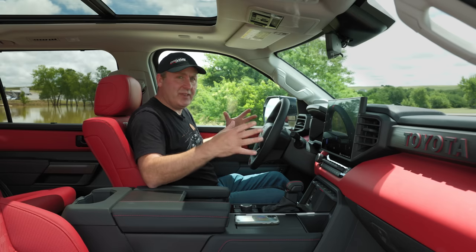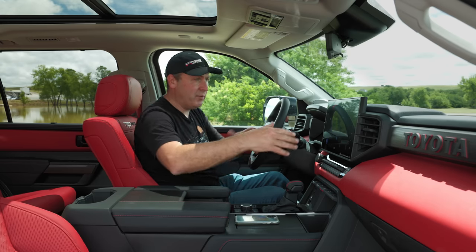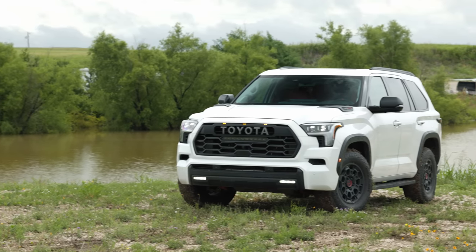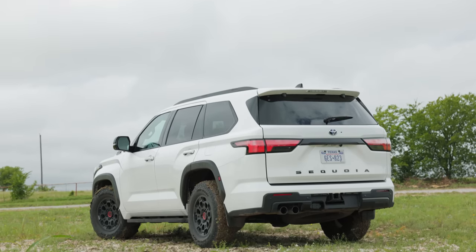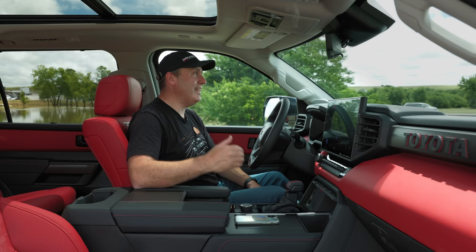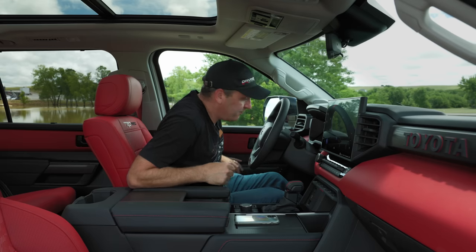So obviously this looks very much like the Tundra that it's based on. We have very similar wheel color design. We have the glorious 14-inch touchscreen display, which was developed out of their Plano headquarters. In fact, this entire vehicle was planned and designed, and also it'll be built here in Texas. Because we are in Texas, of course, we are just north of Dallas, and it is hot today. So pardon me if I'm a little moist.